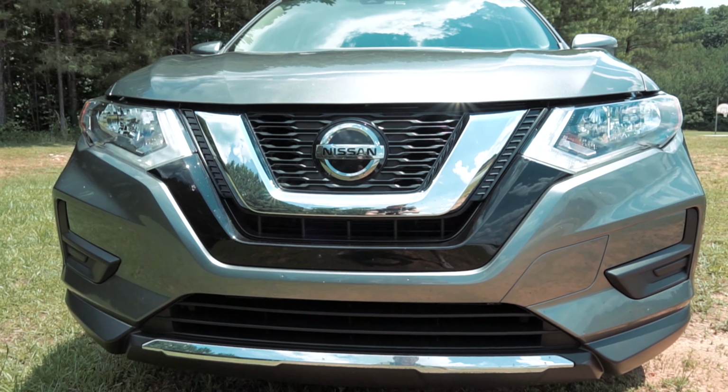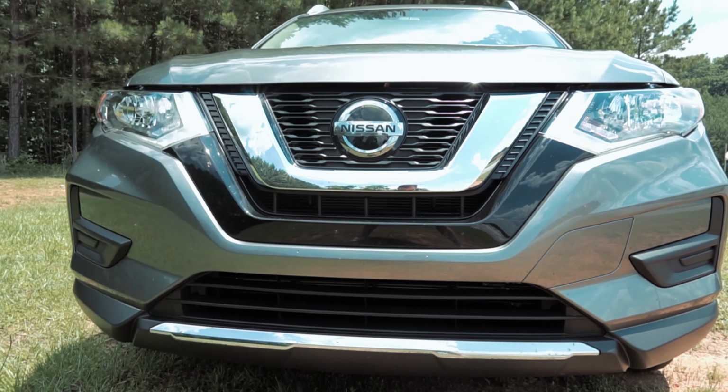So you could go ahead and get a Toyota RAV4 or a Honda CR-V if you want a sportier vehicle, with, in the Honda's case, more technology. In the Toyota's case, just more of a universal off-roadable vehicle. They all have their pros and their cons, but I would say the biggest takeaway for the Nissan Rogue is the space.